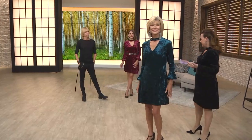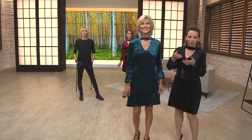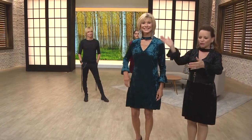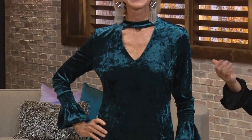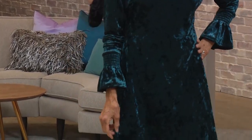Let's talk about confidence and how women feel when they wear a beautiful dress. You know, we've all been there. We go through the malls, we go through those racks, and we go one piece after another. And we don't see them on a model. We don't see what they look like. And they're just so blasé. They're so been there, done that. And nothing looks fresh and nothing looks new.